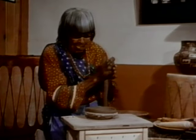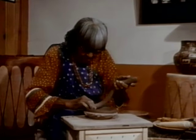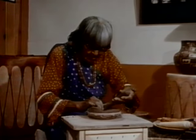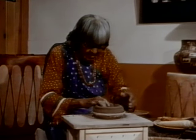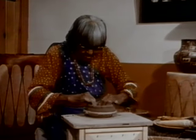Coils are made by rolling the clay between the palms. These rope coils, as they're called, are used to build up the walls of the pottery piece. The more coils, the higher or larger the piece. Care is taken to pinch the coils tightly together so as not to entrap air bubbles.